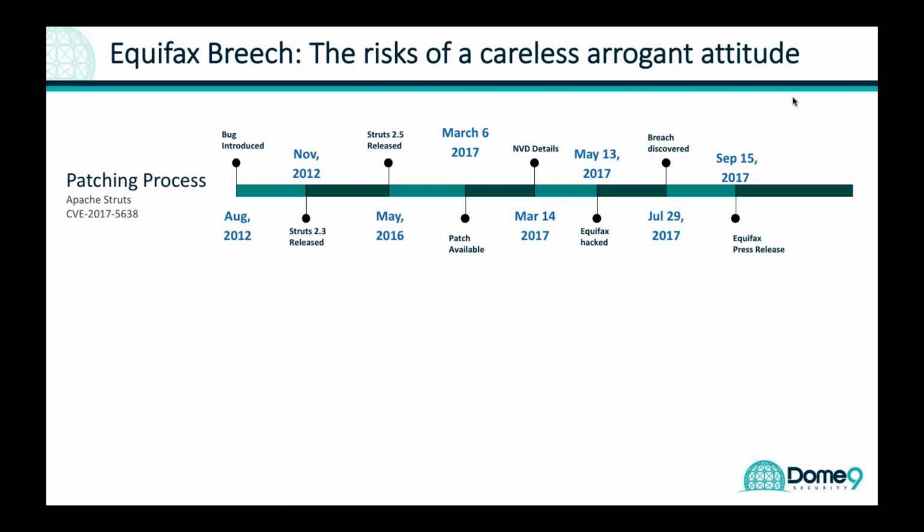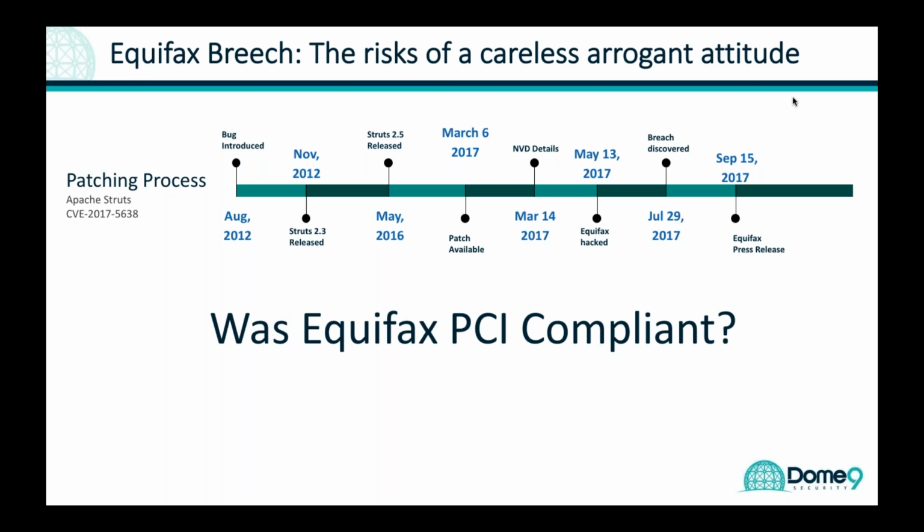So let's talk a little bit about Equifax, because this is an interesting use case of, I would say, neglect. The vulnerability was known for a long time. A breach happened at some point in May 2017. It lasted for a long time, and a lot of information was stolen. So everyone has read about it in the news. Was Equifax PCI compliant? The surprising answer is no, they were not compliant.